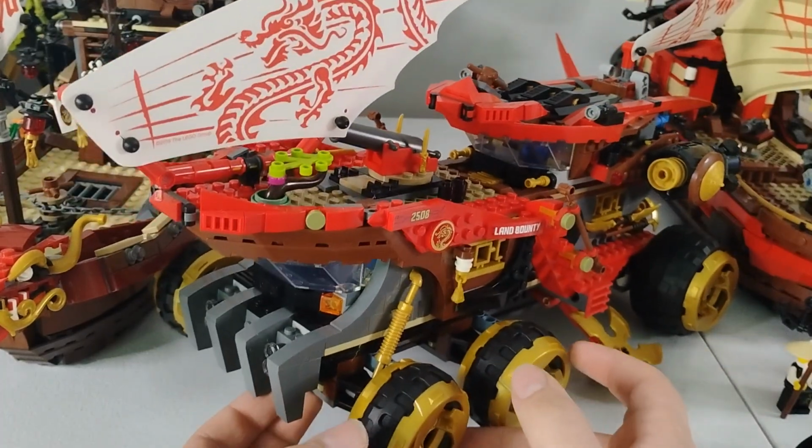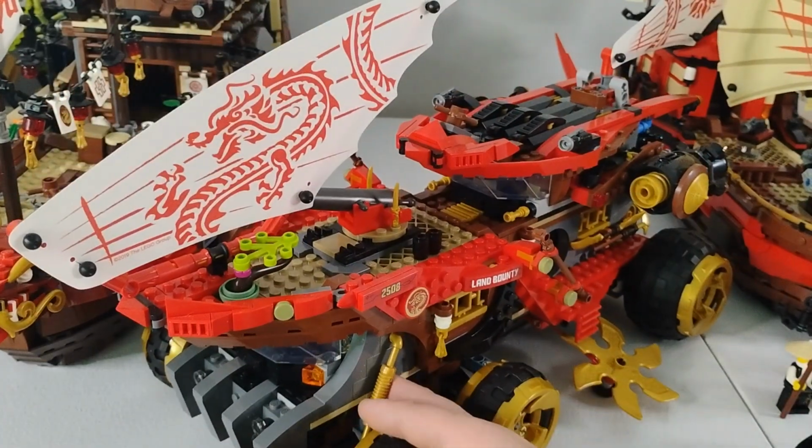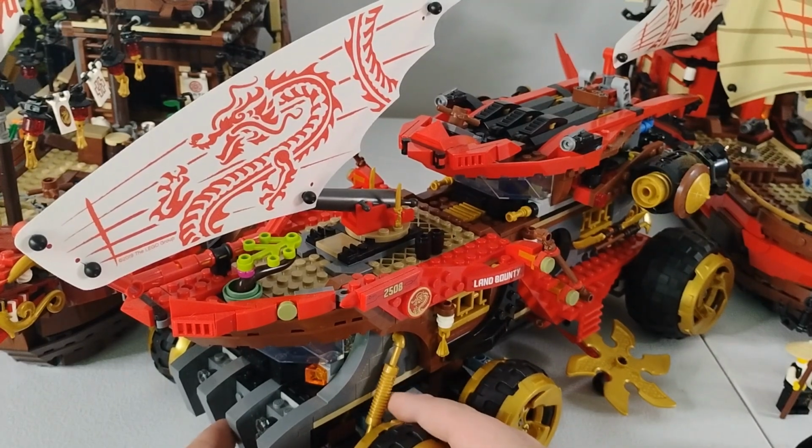I like the way the front bumper is constructed. I think that looks really nice. You got some headlights in there and some representation of what would be exhausts. I think they just work really nicely there.